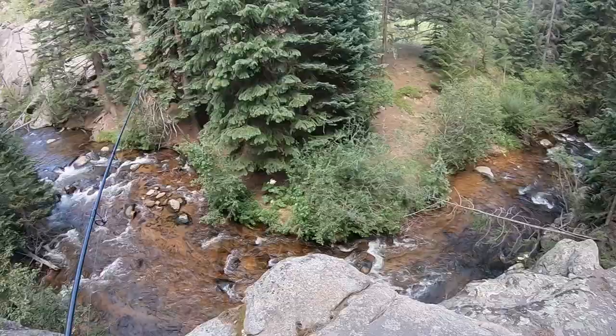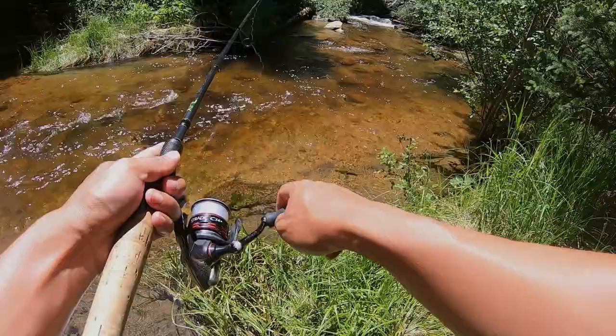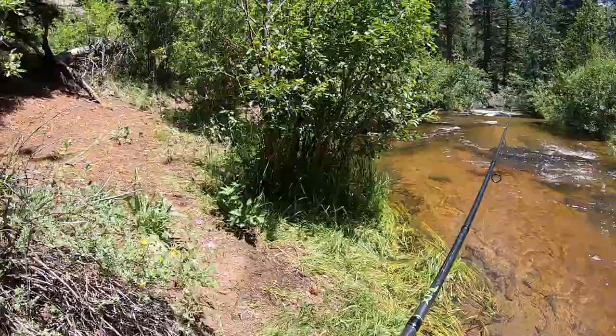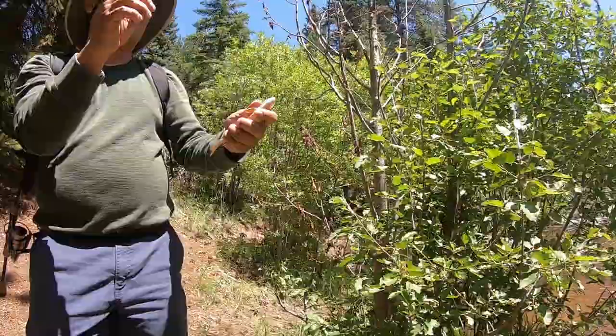This is the river that we're fishing. All right, here we go. Got it? There he goes. Pink power worm. Dad caught it with the pink power worm. There you go. Yeah, let it go.